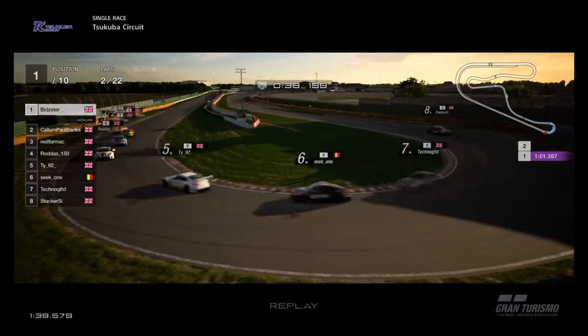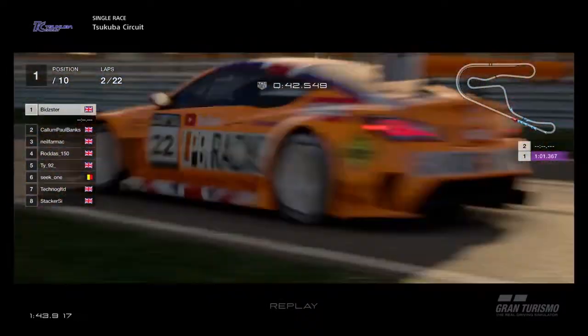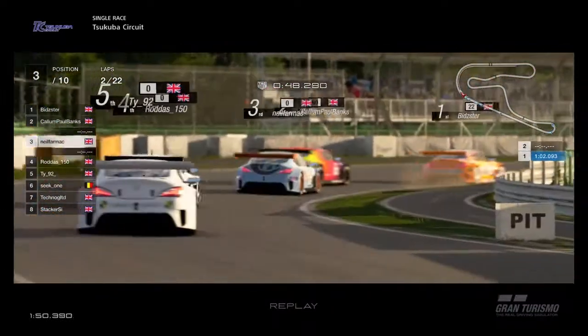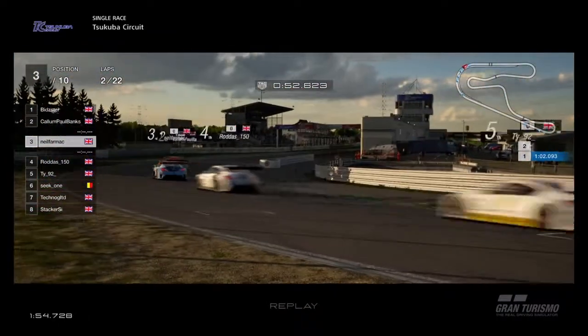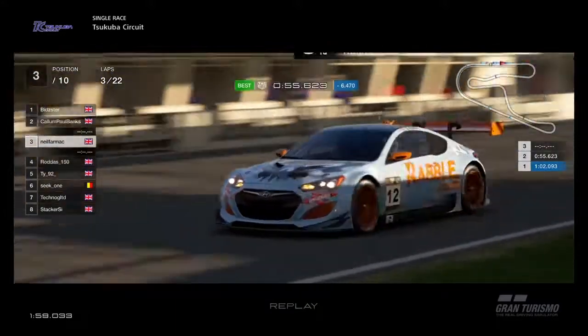As Callum has a look at Bidzster, Neil has a look at Callum. Everyone having a look at each other here as we go down the straight. Bidzster from Callum, Neil, Rodders wanting to stay in touch in 4th place, as Neil goes up for a little move on Callum, just puts his nose out to try and put Callum off his line, but no way through as we go across the line to start lap 3. The laps are ticking off here.